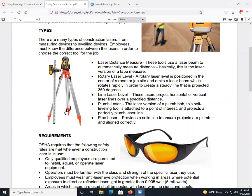Okay, rotary laser level. The rotary laser level is positioned in the center of a room or job site and emits a laser beam which rotates rapidly in order to create a steady line that is projected 360 degrees. And you guys all saw that. Well, not all of you, but some of you in that class Tuesday night saw that one. Go ahead. Line laser level. These lasers project horizontal or vertical laser lines over a specific distance. And you saw that too.